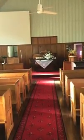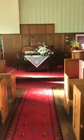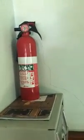Location of the firefighting equipment. In the church, there is a small fire extinguisher located in the meeting room to the left as you face the pulpit. Enter through the door. It is located on a shelf in the church, in the meeting room. There is also a similar size extinguisher located in one of the halls.